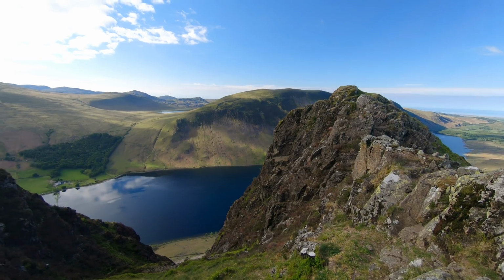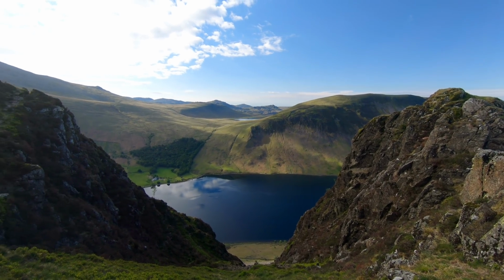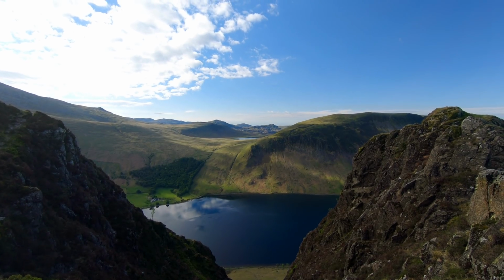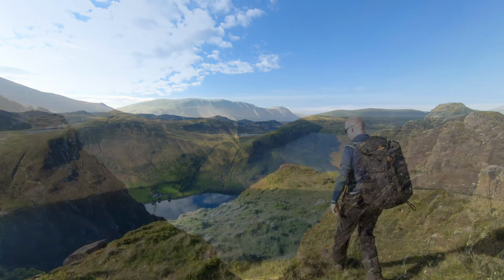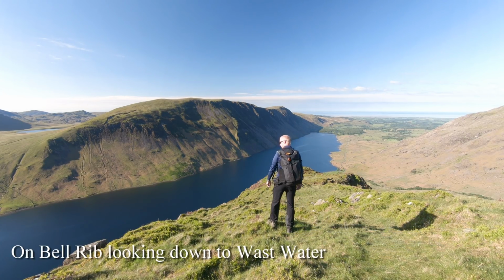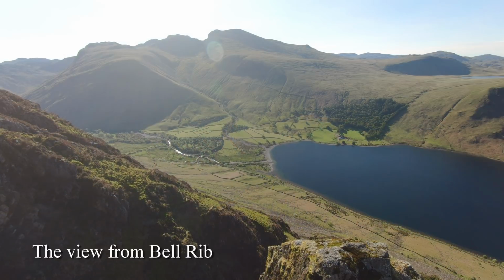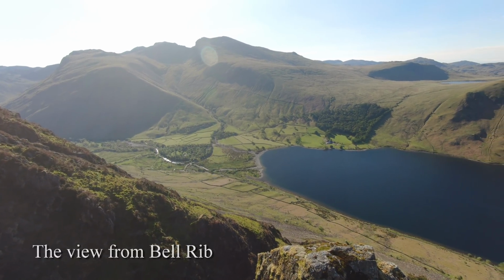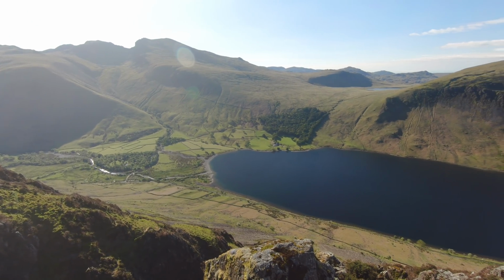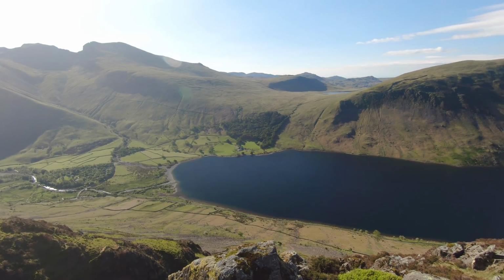What a view from here. Down the Wast Water there, you see Burnmoor Tarn across the other side there. This is a really impressive viewpoint on the way up to Yewbarrow. Well worth a small detour to get a view like this.